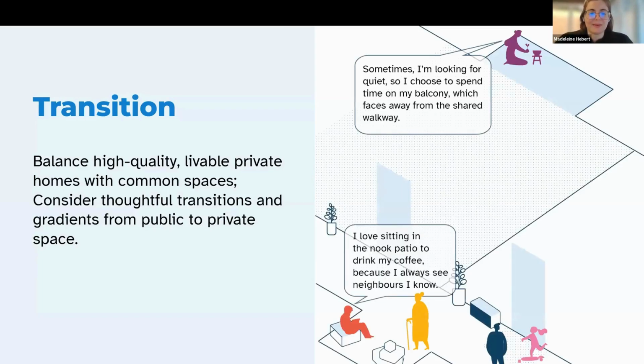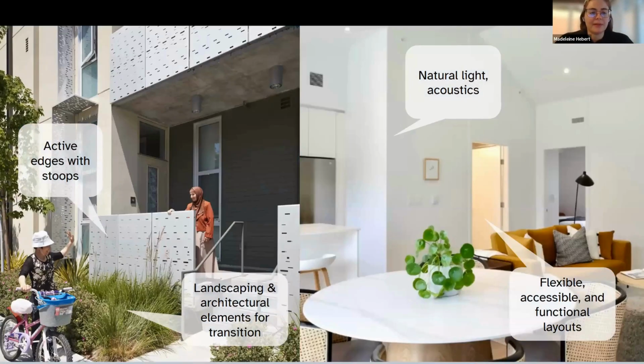Transition. So I know I talked about this one. We're really thinking about how we balance public and private spaces together, especially in dense environments. So thinking about things like active stoops, where you have a place to pause before you go out and interact with the public. And then thinking about really livable indoor spaces where you feel like that space is really comfortable for you when you close your front door, you're not hearing your neighbors through the walls or hearing people yelling in the courtyard. Thinking about acoustics is really important. And those things can really corrode relationships between neighbors.